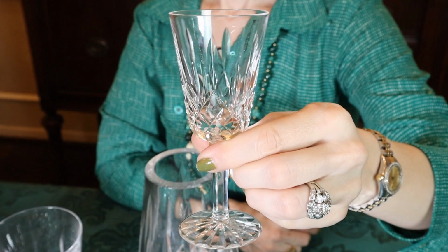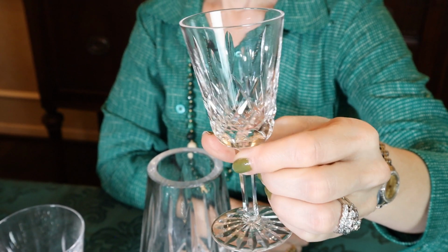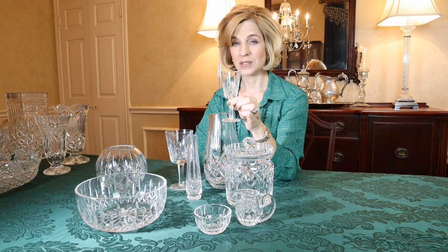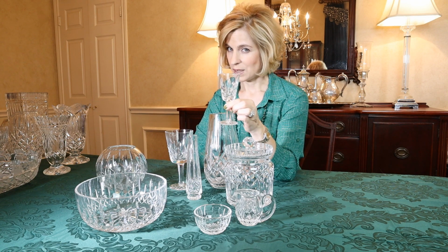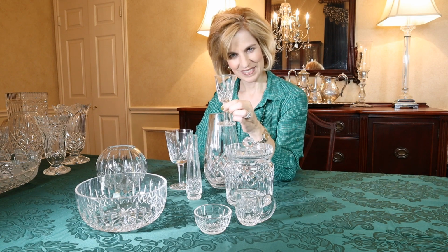The unique thing about the Lismore pattern is that they made probably about 40 different sizes and shapes for their pattern. And you can find anything from a martini to a port, a cognac, and you always have something for serving your favorite beverage in the Lismore pattern.